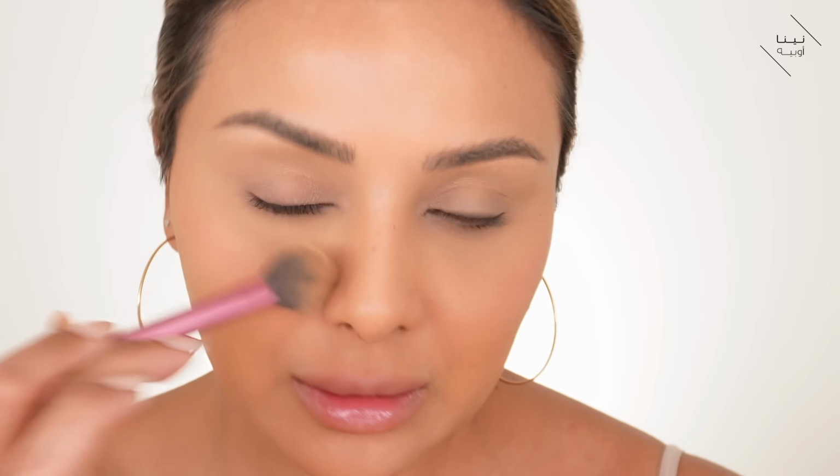But let me let you in on something. When you apply powder, it helps to obviously set the area, but it isn't going to stay super matte like this. Right now it's great because no matter what light I'm in, you're not going to be able to see the texture. Obviously here I haven't applied the powder, but you won't be able to see the texture as much.